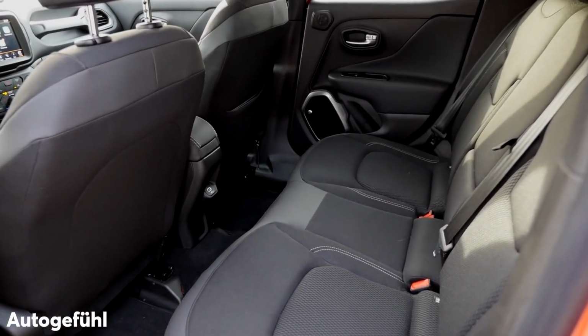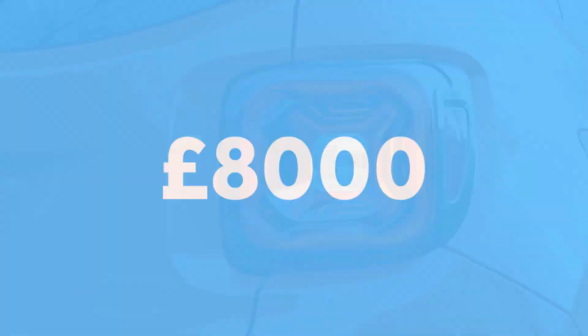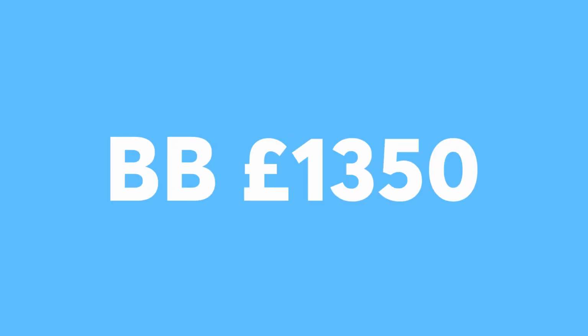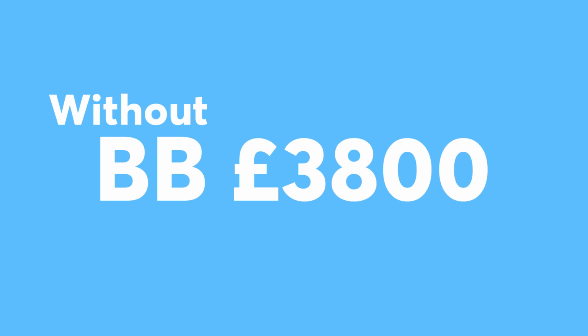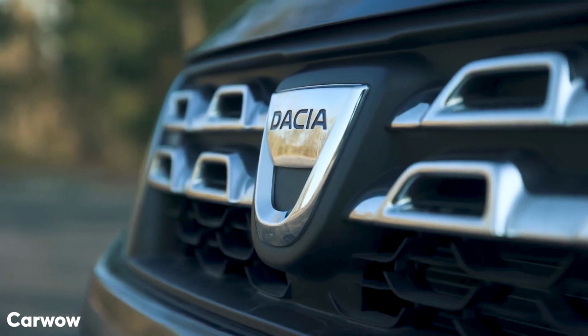And if you want to push it to the extreme, the Trailhawk model is the one to get. However, you'll be paying way above this insurance rate for this trim level. The Renegade does cost a pretty penny at around £8,000, and your insurance costing £1,350 with a black box and £3,800 without.